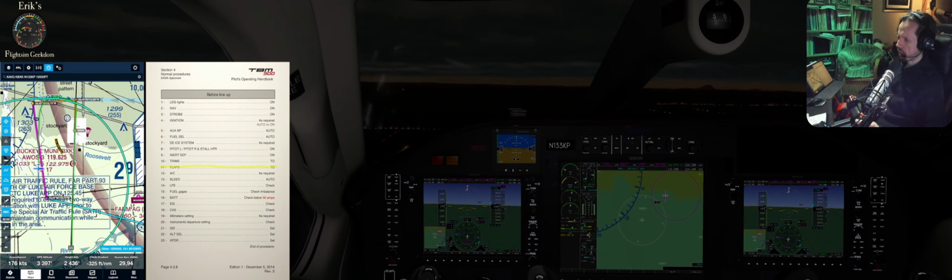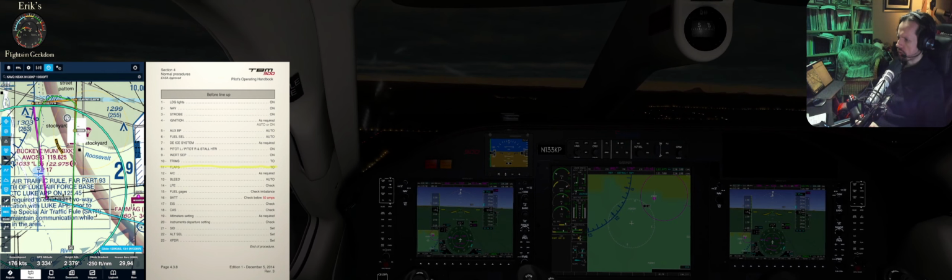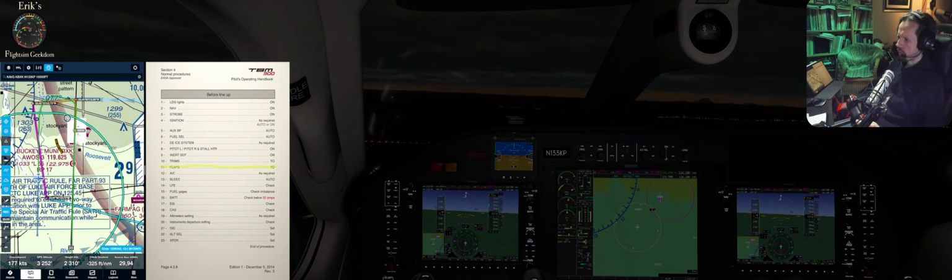Buckeye traffic, TBM 133 Kilo Papa is 3 miles to the southwest, 3,500, departing the area. Final call, Buckeye.